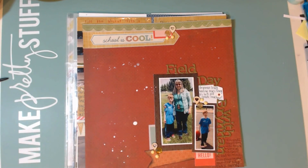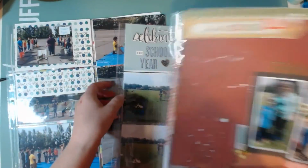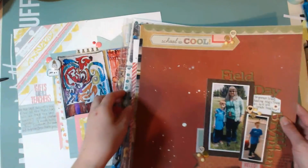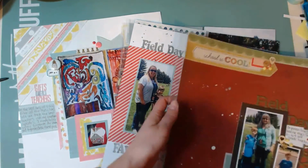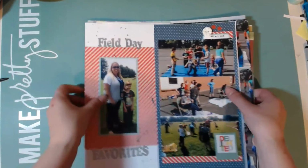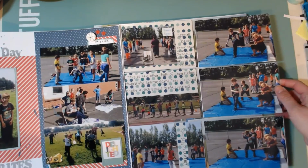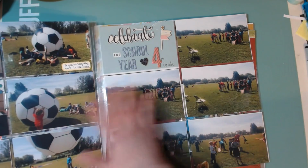So let me actually show you how I'm going to set up these layouts in my album. So this is what I'm going to do. Okay, so yeah, this is how I'm going to set it up in my album. So first you're going to have these two pages like this across from each other. And then you'll turn this page and you'll have these two pages.